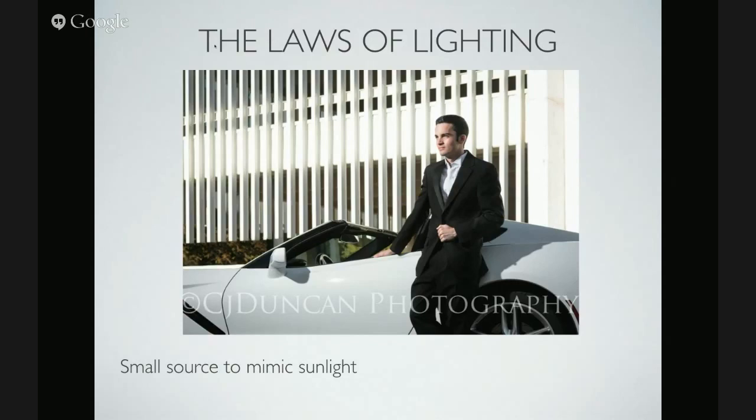So, knowing that I needed to mimic the sunlight, I needed a small source. So therefore I used a small source and put it in the direction the sun was coming in to make it look like this whole scene is being lit by one source, in that case, which is the sun, although that is not the case.